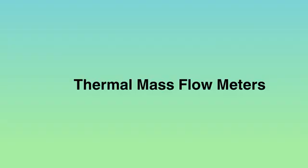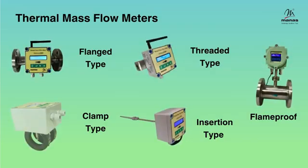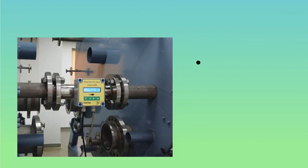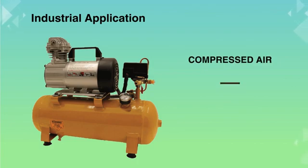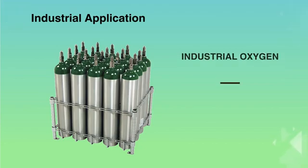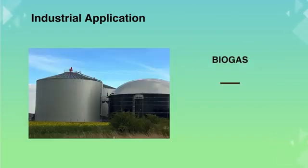We stand out as one of the select few thermal mass flow meter manufacturers. At our facility, we possess a unique ability to manufacture, assemble, test, and calibrate these meters all in one location. Some of the important types of these meters include compressed air flow meters, industrial oxygen flow meters, gas flow meters for CNG, PNG, LPG, biogas, and many more gases.